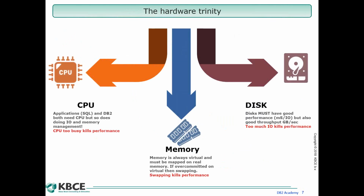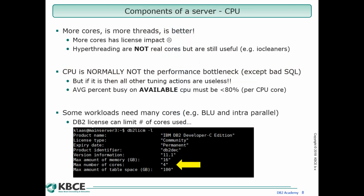So this hardware trinity, you could say, is the CPU. If that becomes too busy, then everything else fails. So if you are completely maxed out on your CPU, you will find that other things are starting to fail as well. You probably are doing also a ton of I/O at that time, and you might even run into memory problems, etc. Same thing about the memory. If you start to do swapping because there's a lack of real memory and you are overcommitting, then you are killing performance totally. And the same thing applies to I/O. We all know that I/O takes time, and that's the thing we don't want. We want fast performance on our transactions, and therefore our disk must also be at top performance and hopefully minimum amounts of I/O. So let's have a look at the first component, which is CPU.